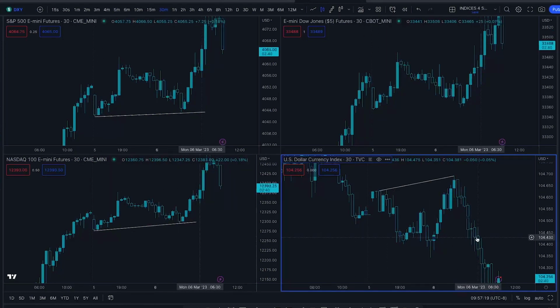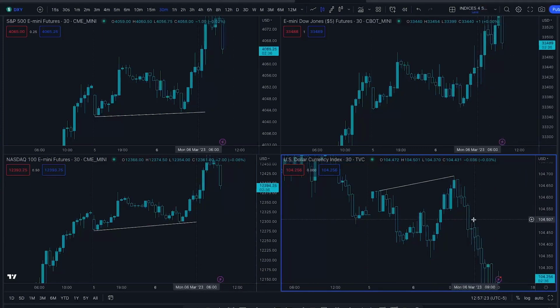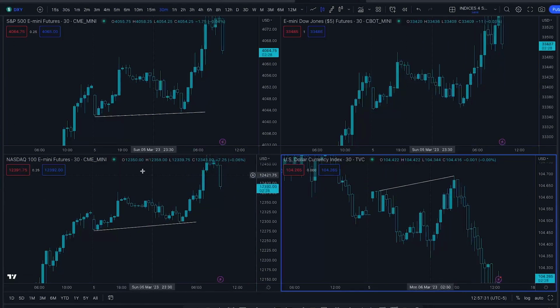So we're seeing divergence here where the dollar is taking the liquidity above this high and then dropping off. And then at the time of the open, sorry, this time zone is off, but let's change it to New York. You can see that at 9:30, we're down here. So this confirms this as a type 1 liquidity grab for me.